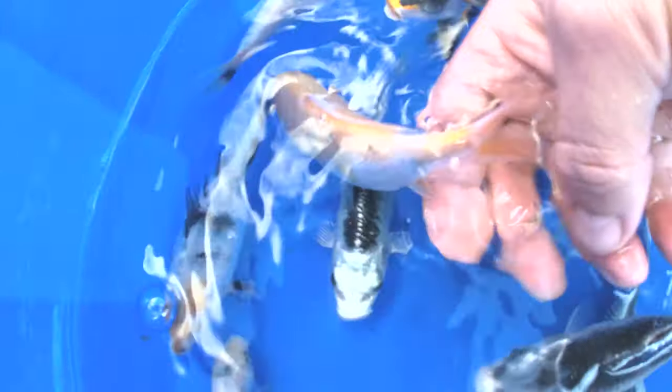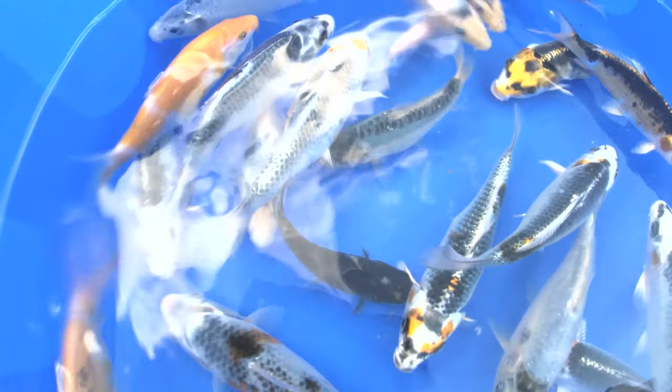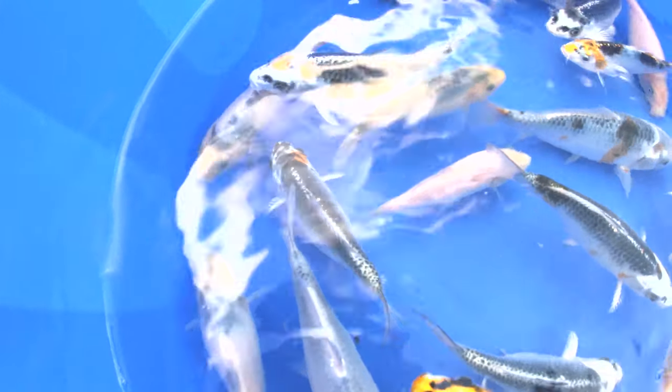This one looks a bit strange and deformed, but on closer inspection, if you have a look round its lips, it's got black lips and a black barbel, which with the shading makes it look round. Yeah, there's quite a few nice ones in there. That one with the Shusui style markings down its back. Not sure if it's got orange. No, there's no orange underneath it.